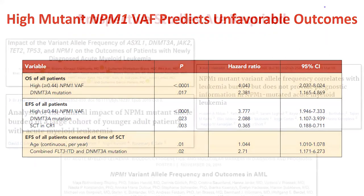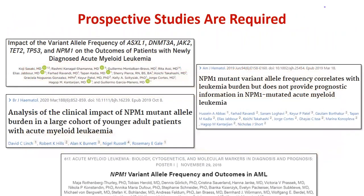There have been a series of other studies, both published and in abstract form since that time, that have tried to address this same finding in separate cohorts with varying consistency. Some have confirmed our finding and some have in fact refuted it. And so I think what this means is essentially that prospective studies that are controlled in the context of clinical trials are warranted. We'll see how this shakes out moving forward.